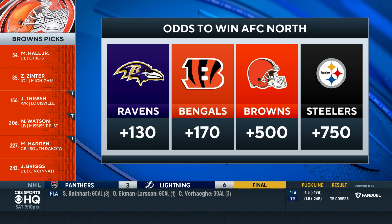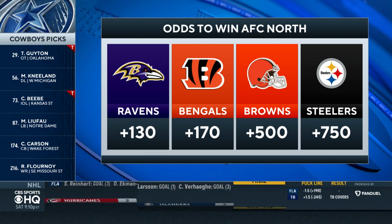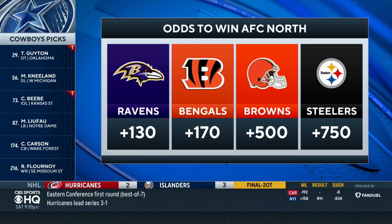Disrespect to the Steelers here? Ryan Wilson, a word? Grossly disrespectful. They're going to run the ball. Plus 750, the Browns 5-1 money. Bengals and Ravens, Vegas expecting to battle it deep into the season for this divisional title.